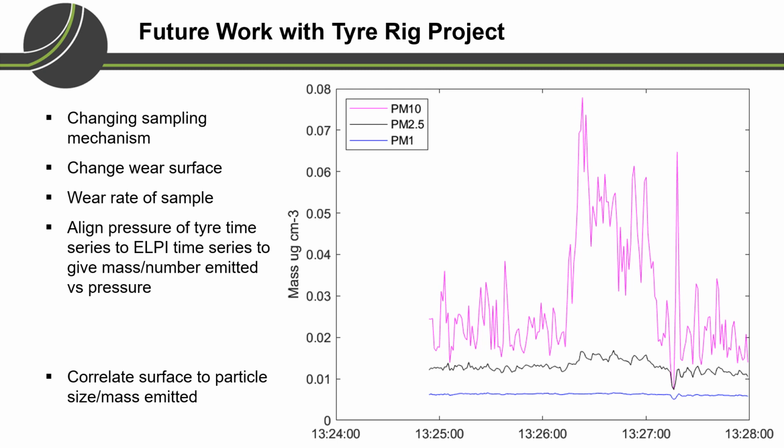There is a lot of future work that can be done with this tire rig project. As I mentioned, we're just getting off the ground running with this now. In future studies, the main changes that we'll be making will primarily be changing the sampling mechanism. Again, we're going to be rotating the tire in the opposite direction to get a higher fraction of the particles. We're going to be changing the wear surface, so we'll have a smoother sandpaper as well as a more abrasive sandpaper, so then we can compare and contrast those. From this, we can then calculate the wear rate of the sample.